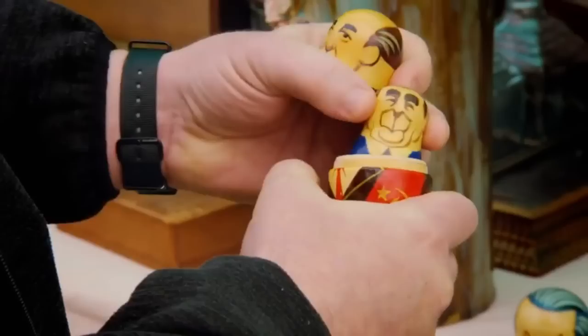Russian leader's Russian doll. We've just arrived at Budapest Flea Market. Why does this excite me so much? I just love it. It's that expectancy, I suppose, if you don't know what you're going to get. I just cannot wait. I love it.